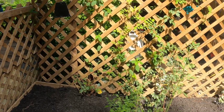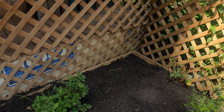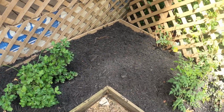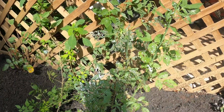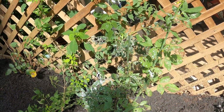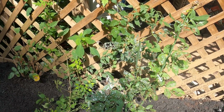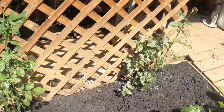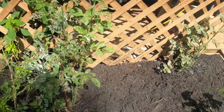Right here we have a flower bed, and we put some mulch in here. These are our rose bushes, and we've had a lot of pest problems. So I put some diatomaceous earth on it, and hopefully we'll calm this down some. There's a lot of pressure for bugs here.